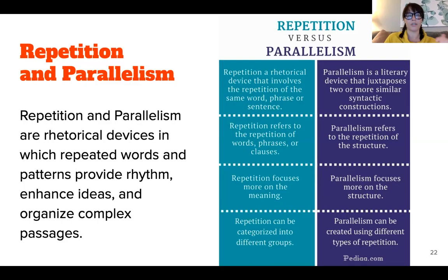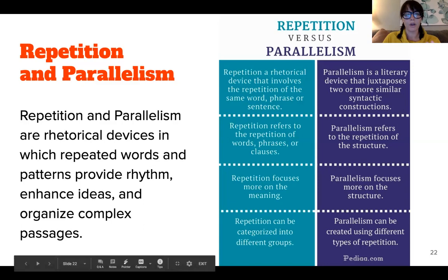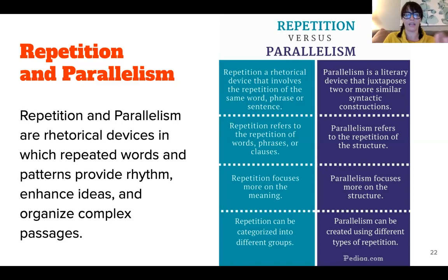So our first one is repetition and parallelism. They are very, very similar, so it's important to know the difference. This chart's really helpful. These are rhetorical devices in which repeated words and patterns provide rhythm, enhance ideas, and organize complex passages.